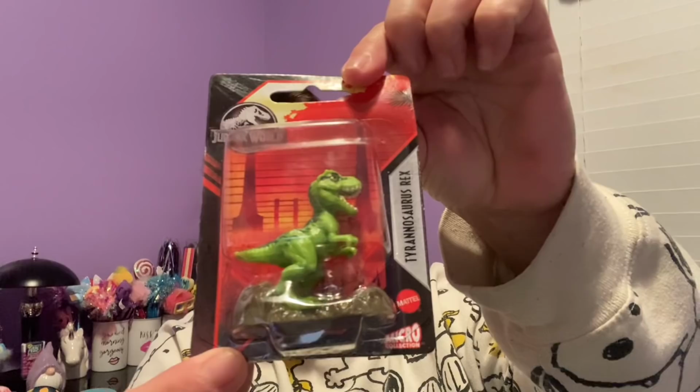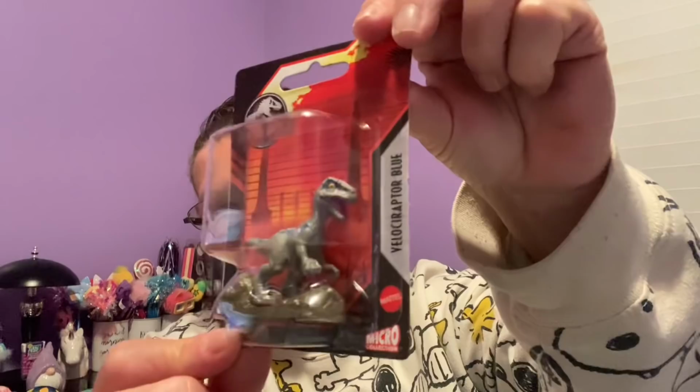So we have, I'm not even going to try to pronounce these dudes' names. So here we go. We have this guy. And there he is. Arr, he looks kind of mean. And then we have a Velik. Yeah, I'm not doing the names. I'll just screw them up. They all look kind of mean. I guess dinosaurs aren't supposed to be nice, are they?